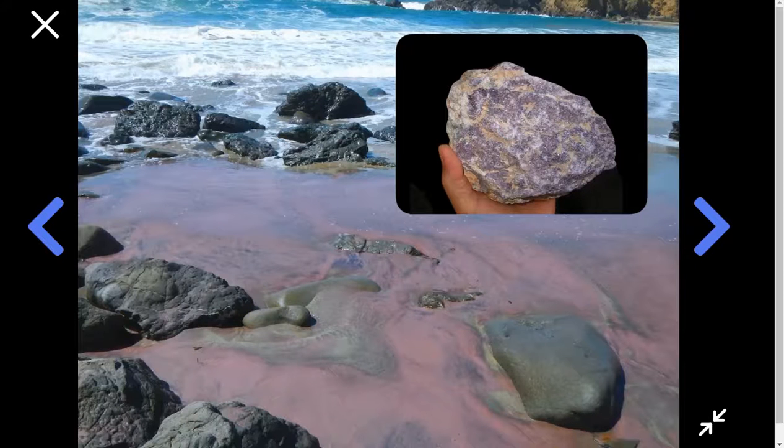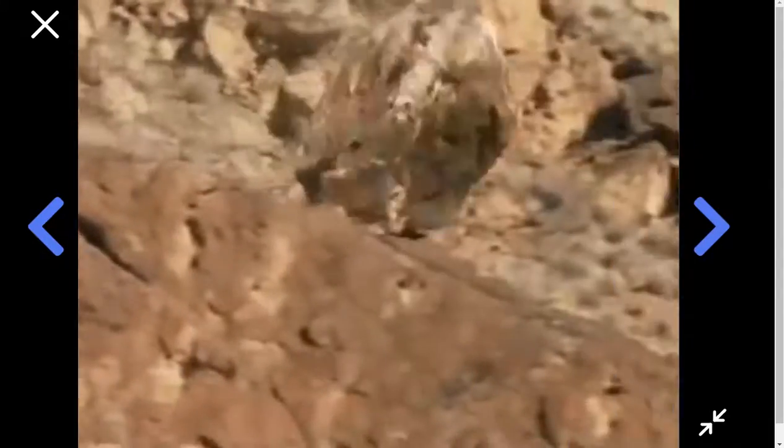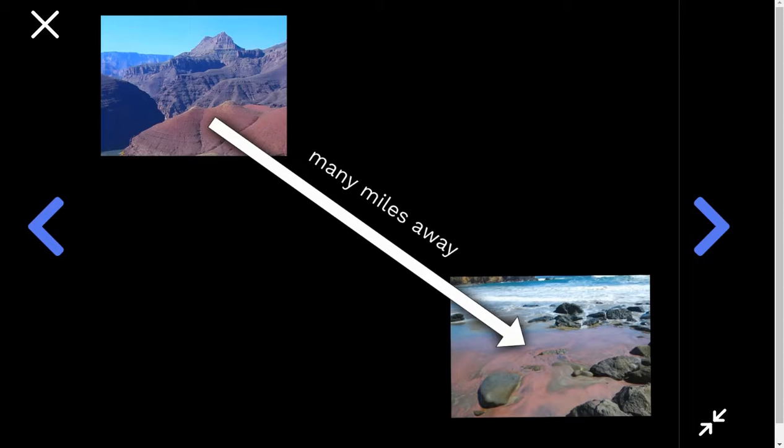Now on the mountain, there's a sign that tells people to be careful of falling rocks. When it rains, rocks often tumble down mountains and bang into the side of the mountain as they do. Could it be that these purple rocks on the mountain have something to do with the purple sand at Pfeiffer Beach? But if they did, that would mean that somehow the rocks on this mountain are being broken into tiny pieces and then being moved many miles all the way to the beach. What could do that?